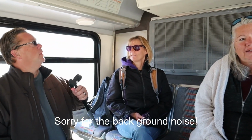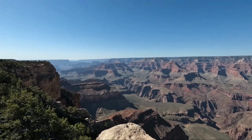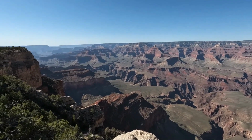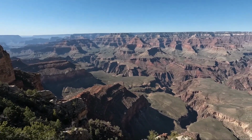Come to the Grand Canyon. Best way to get around is by bus. This is the blue route. That'll take us out to Hermit's Rest, the red route. Maricopa Point.